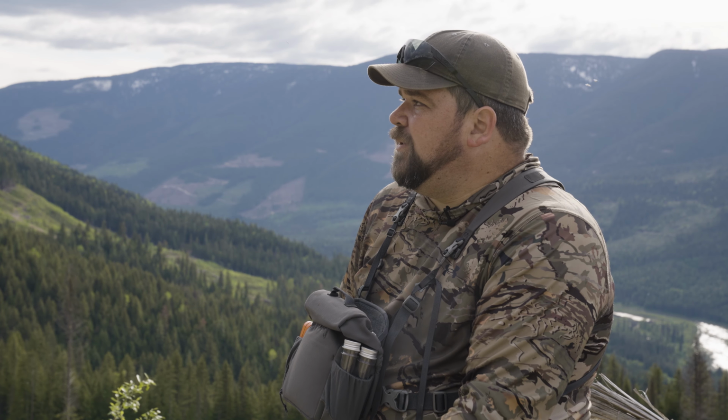So we've come down a little ways so we can overlook a nice green valley down below us here that's full of grass that we're feeling pretty confident the bears will be hanging out in. I won't be surprised if we actually stay here till dark, because it's a really, really nice spot here. And there's been just a ton of bear sign.